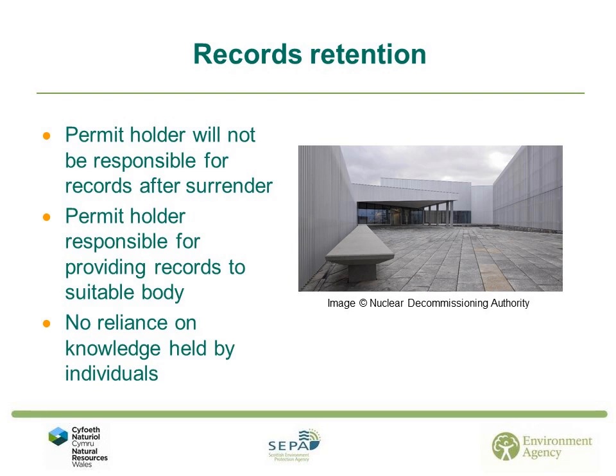Records retention. Requirement R6 of the GRR concerns the preservation of knowledge and records at and after surrender. This requirement is covered in Module 7, entitled Other Management Requirements. However, this slide provides a brief summary of the main points. Before we grant the surrender of a permit, we will expect operators to demonstrate that arrangements have been put in place for the transfer, long-term safekeeping, and management of the records of the site by a suitable organisation. We will also expect operators to show that these arrangements can be and are being implemented.